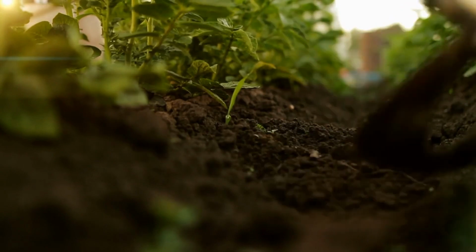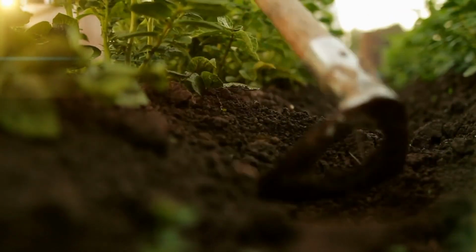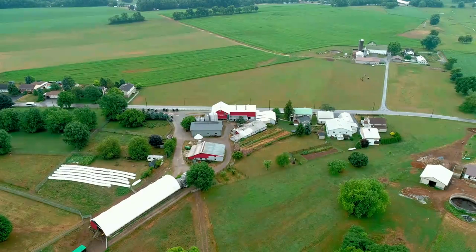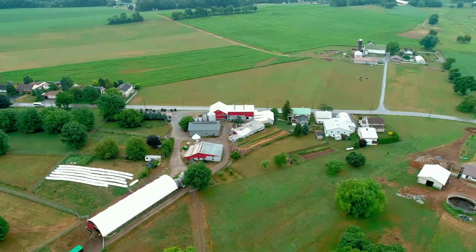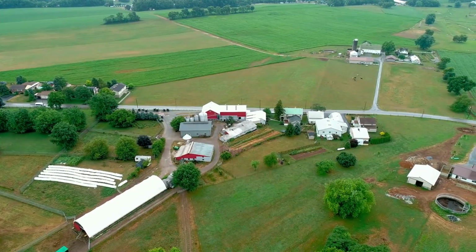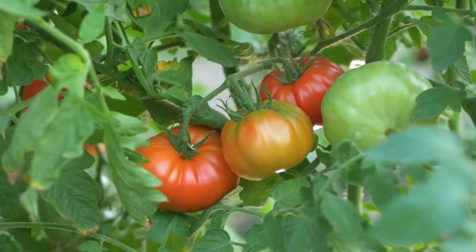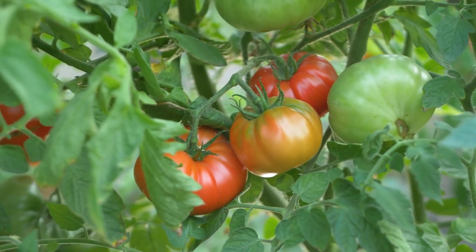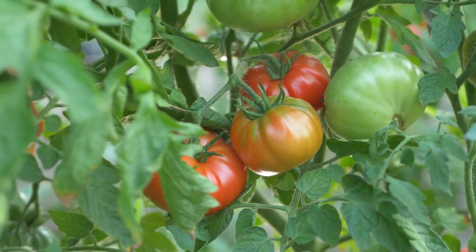The Amish use these techniques not simply from theory, but as a collective tradition. If one family notices an uptick in pests, word spreads quickly, and methods such as floating row covers or beneficial insect releases might be employed. This tight communication loop allows the entire community to act before an issue becomes a full-blown infestation.